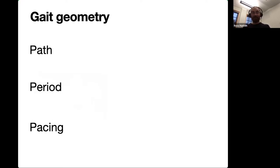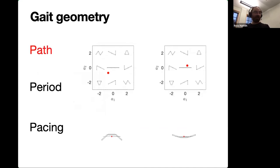We can describe those more fundamentally as describing the path, period, and pacing of a gait. So the path is the set of shapes the system passes through as it executes that motion. Period is how long it takes. Is it going slow or is it going fast? And then the pacing is the internal timing. Is it going at a constant speed or is it going fast and slow?